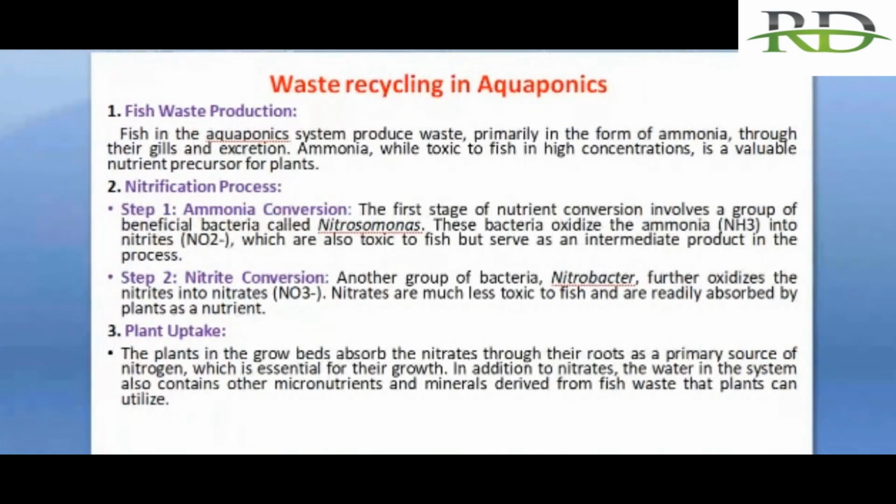And in that bed, if you have a media system, it will have a substrate for bacteria. The fish waste will have ammonia. Ammonia is very, very toxic to fish, and it is also somewhat toxic to plants, because plants do not take up ammonia in direct form. It needs to be broken down into nitrite and nitrate. First of all, ammonia, NH3, will be broken down by bacteria called Nitrosomonas. It is basically a bacteria which converts ammonia to nitrite, NO2, and that nitrite will again be broken down by bacteria called Nitrobacter. It will convert NO2 to NO3, and that NO3 is much less toxic, and plants can utilize it in a very efficient manner. And this water will again go to the fish tank. So this nitrate is less toxic to fish also.